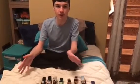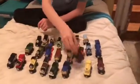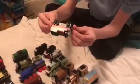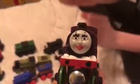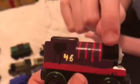Then there was 25. So let's continue down the line here with Jesse, the purple saddle tank engine. Jesse is an OC made by Kelvin Rogers, and this is a Thomas Wood Percy with a physical face. Kelvin Rogers said he was going to get a physical face instead of a paper face. So I think it looks good.